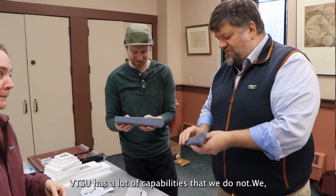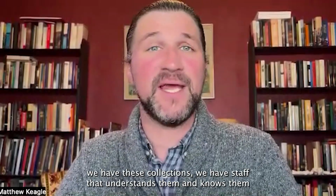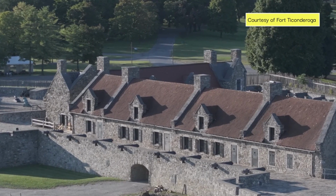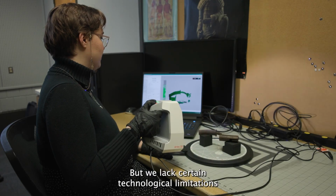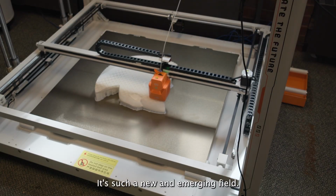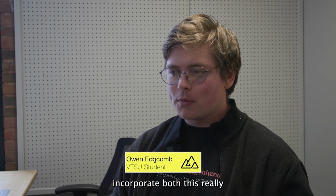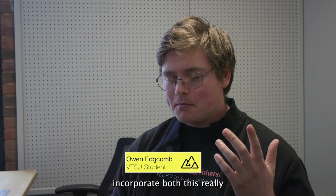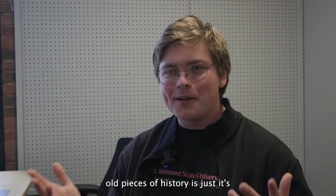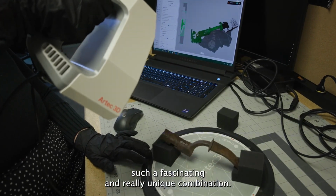handle. VTSU has a lot of capabilities that we do not. I mean, we have these collections, we have staff that understands them and knows them and wants to make them accessible to people, but we lack certain technological limitations that Modern State University can provide. It's such a new and emerging field. The fact that we can incorporate both this really cutting-edge technology with old pieces of history is such a fascinating and really unique combination.